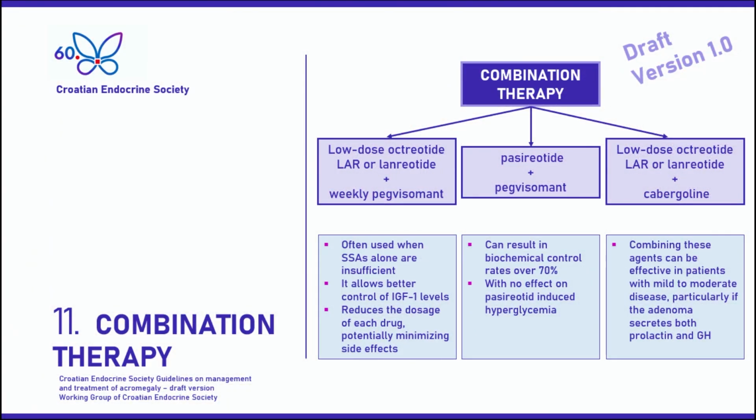The second combination, which was quite recently introduced, is pasireotide and pegvisomant, also weekly. It can result in biochemical control rates over 70% of patients, and it has no effect on pasireotide-induced hyperglycemia. And the last combination is low-dose octreotide or lanreotide with cabergoline. Combining these agents can be effective in patients with mild to moderate disease, especially in those with a combination of secretion of prolactin and growth hormone.